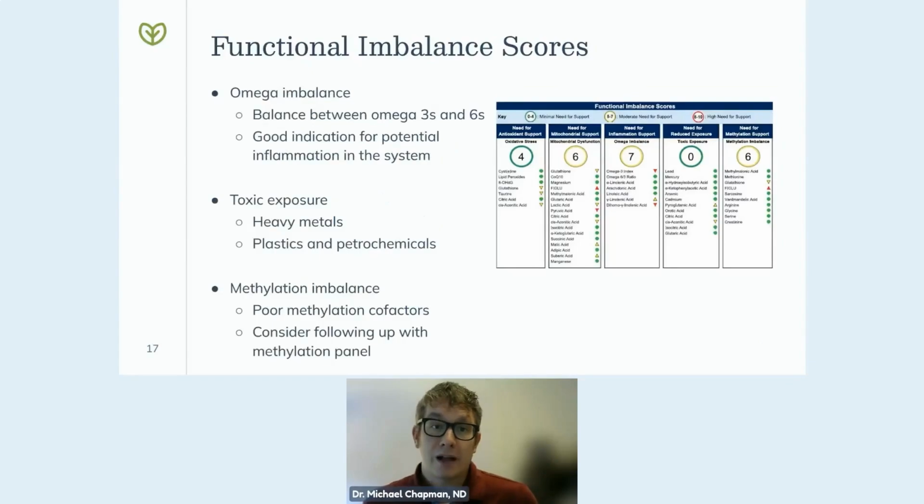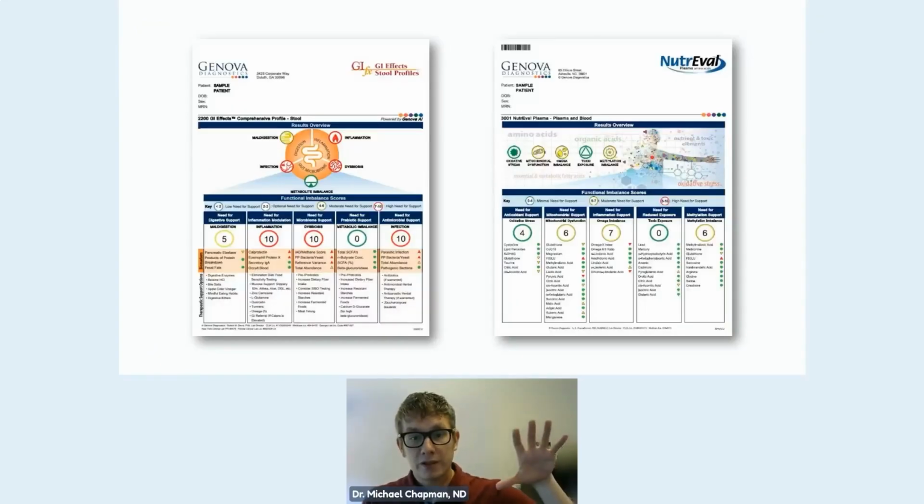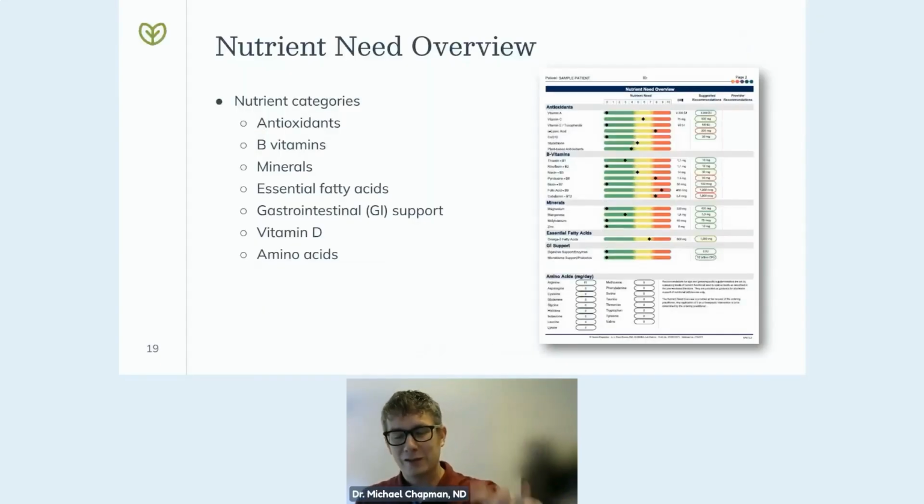But furthermore, omega balance. So omega-3s, omega-6s, this is a good indicator for how well the system's able to tolerate inflammation. Exposure to heavy metals, plastic, petrochemicals, not great. And then methylation imbalance is another thing that we're focusing on here on the front page. But what we see is that not only do we have these scores, these identifiers for problems, the next thing is how do you fix it?